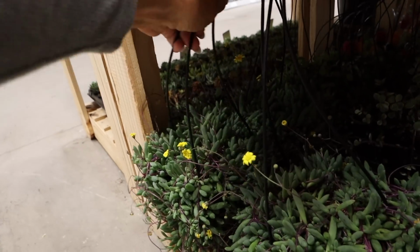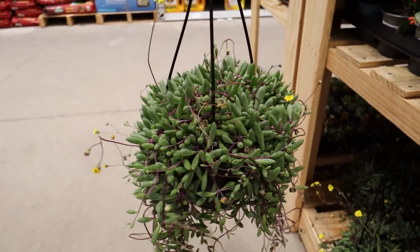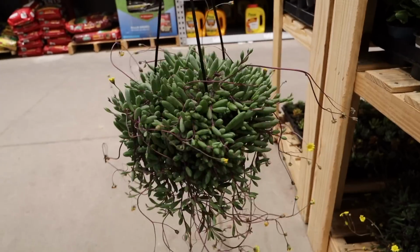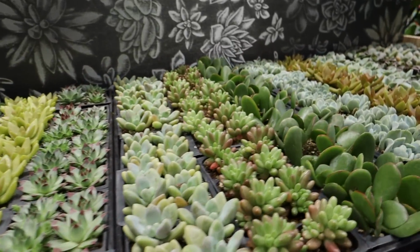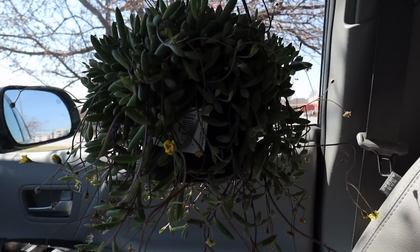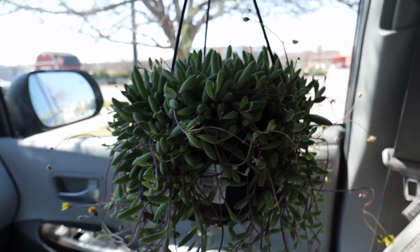And then I saw this ruby necklace, which I do not have one of, so I grabbed it and I was really happy with it. It's super full and trailing, and the little yellow flowers are so cute. So I ended up getting this ruby necklace just because it was so full and nice and cute.